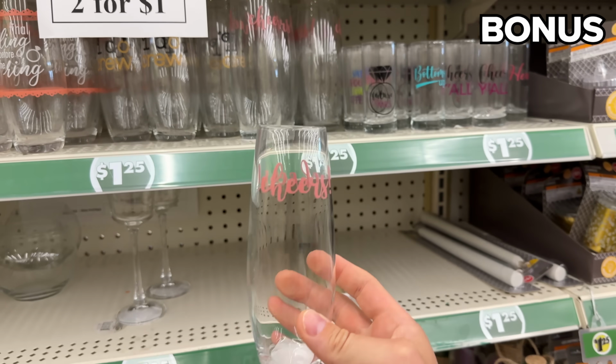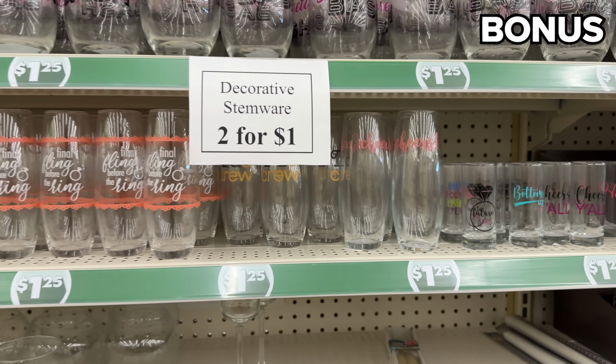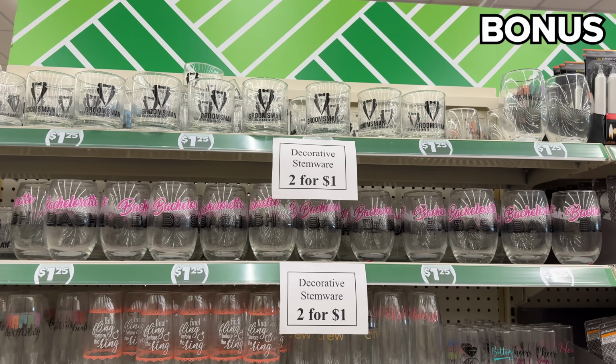And in a sea of price increases, I was ecstatic to see the 2 for $1 decorative glassware, a phenomenal grab as a gift or with wedding season now in full swing.